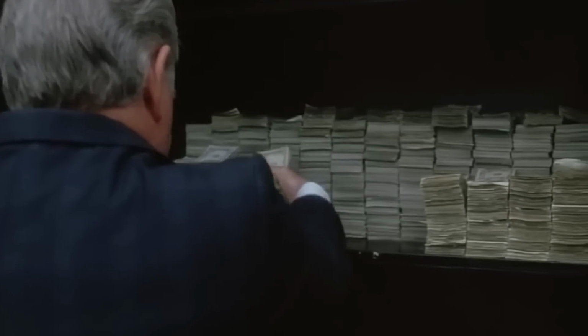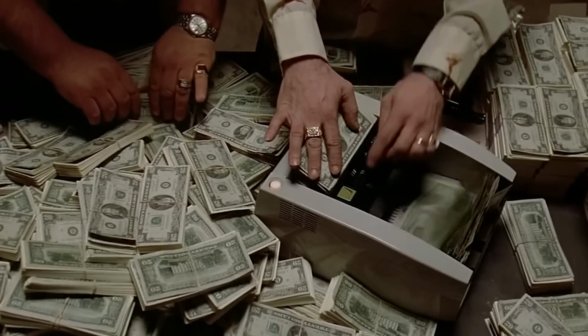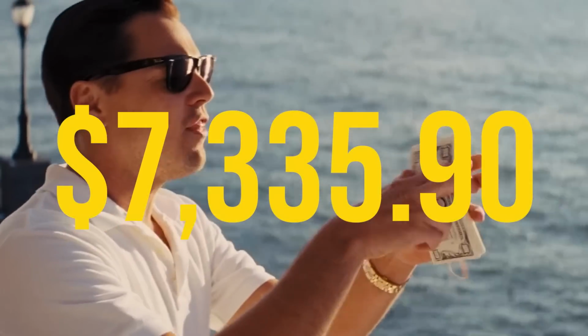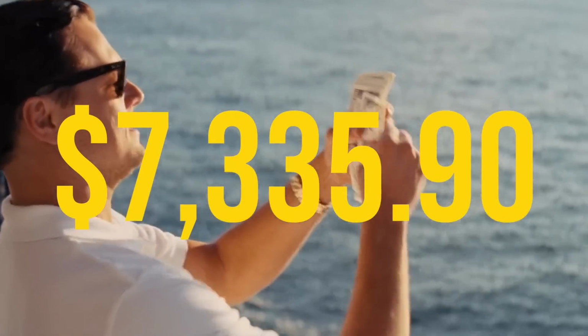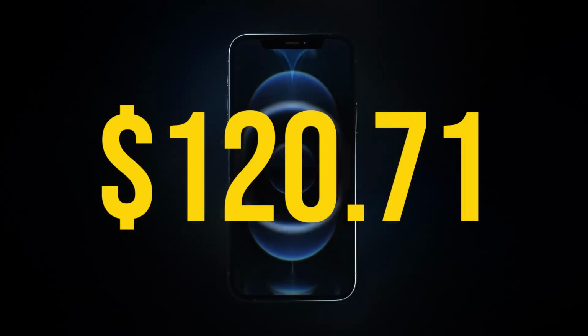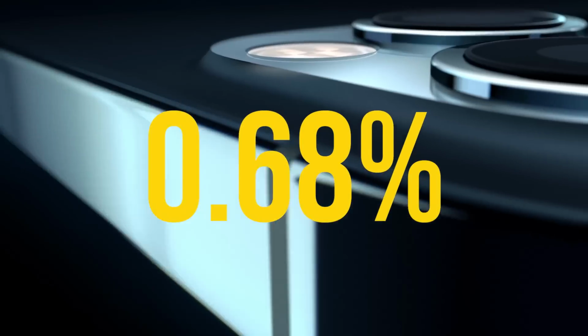This brings my dividend portfolio to 25 total stocks. Alright, now let's get into all my recent buys. Since the last update, I've invested a total of $7,335.90. I bought 15 shares of Apple at an average cost of $120.71, giving it a 0.68% starting dividend yield.